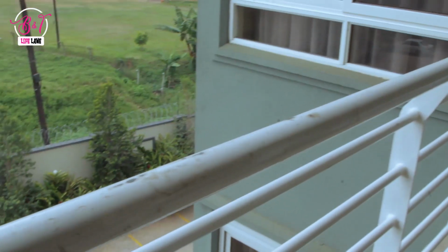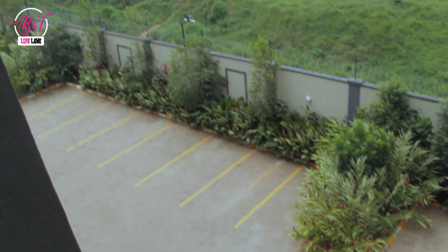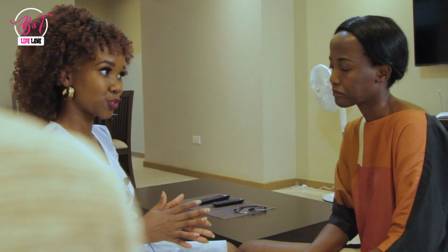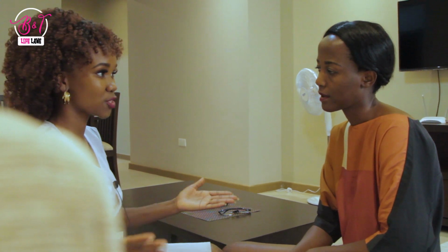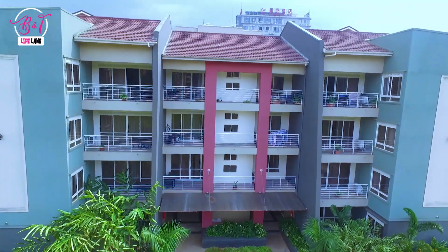Then they have enough parking space for you, so there'll be no excuse. You'll park your cars with good security also. Then also free Wi-Fi, and of course you have a smart TV that you're going to enjoy, Netflix, and also DSTV with so many packages of your choice. So basically this apartment is a home away from home. It makes you feel like you're on holiday, yet you're in a beautiful apartment of Natra.